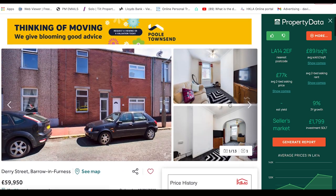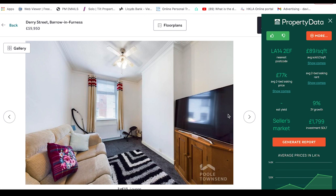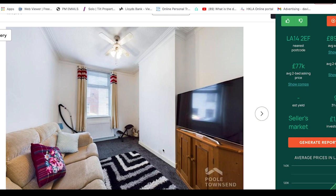So there's a floor plan. Let's have a look at the photos. Typical terrace, on-street parking, decorated. You see, it looks like there could be a damp patch there. Let's just have a quick look, zoom in. So that I'd want inspecting and looking at. If there is a damp issue, you can potentially use it as leverage, as a negotiation point.